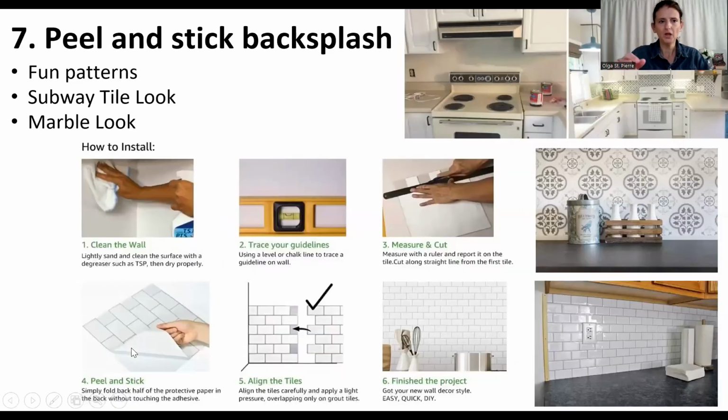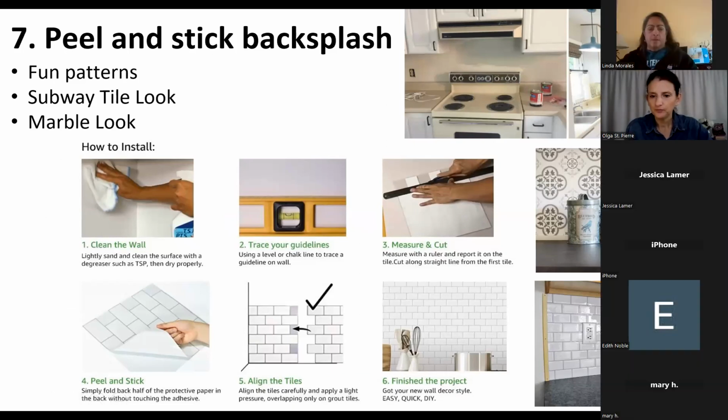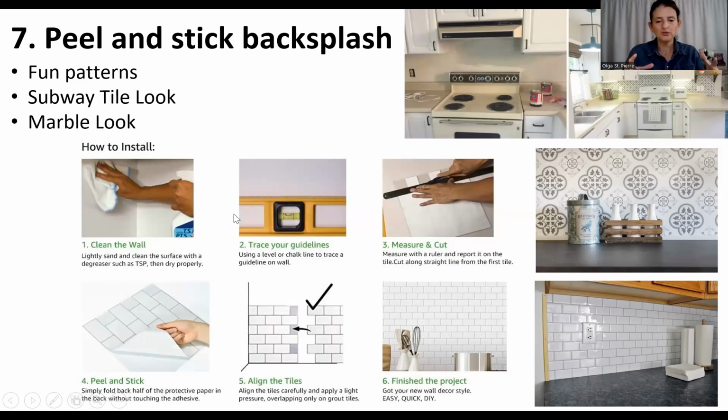Peel and stick backsplash. This is something that is fun that we're seeing quite often. And you can actually use these peel and stick tiles, not just on the backsplash, but you can do them on the bathroom floors. So what we can do is use this as an easy way if you don't have the budget to actually get regular tile, or if you are in a rental situation and the landlord gave you permission, you can dress up the current space that you have. You can use it in the kitchens and you can also use it in the bathrooms.